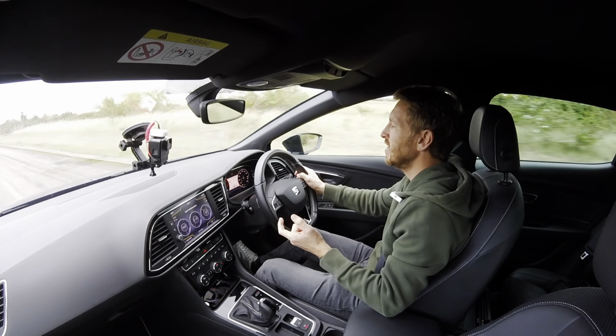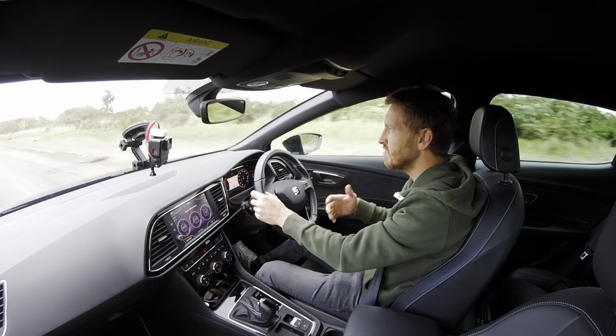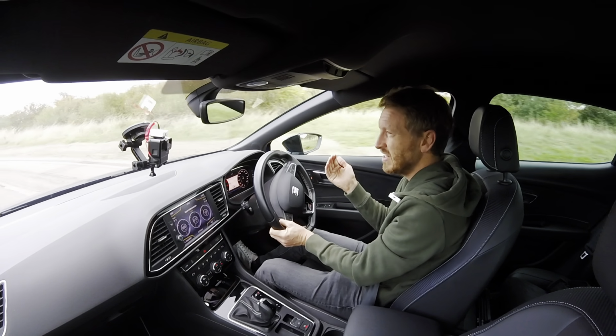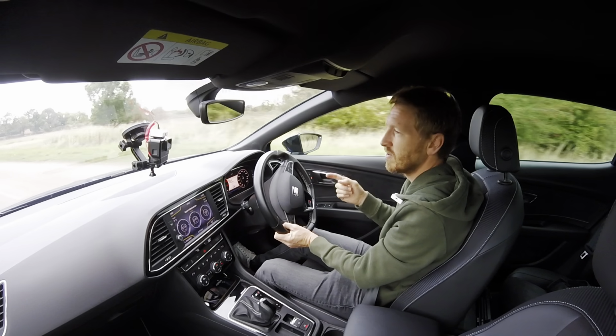I did drive the Mountune Golf R recently and that was rapid, but it just got down the road so easily without too much arguing. It didn't really kick up any fuss. It just literally went, and it was very easy, very effortless, and some might say not very rewarding, whereas with this, you get the rewards.